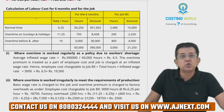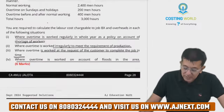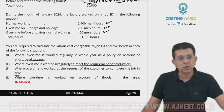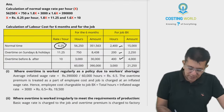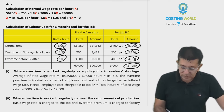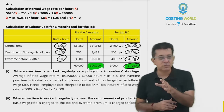Further, in this case, job BX. Listen. For job BX, how many hours were spent? 2,400, 200 and 400. These were the hours. I have drawn them down over here, and these hours will be paid at this rate and this rate. So please multiply. This will give you the cost for job BX. Please do remember, this payment is part of the total payment. This is one of the many jobs that the company has taken.